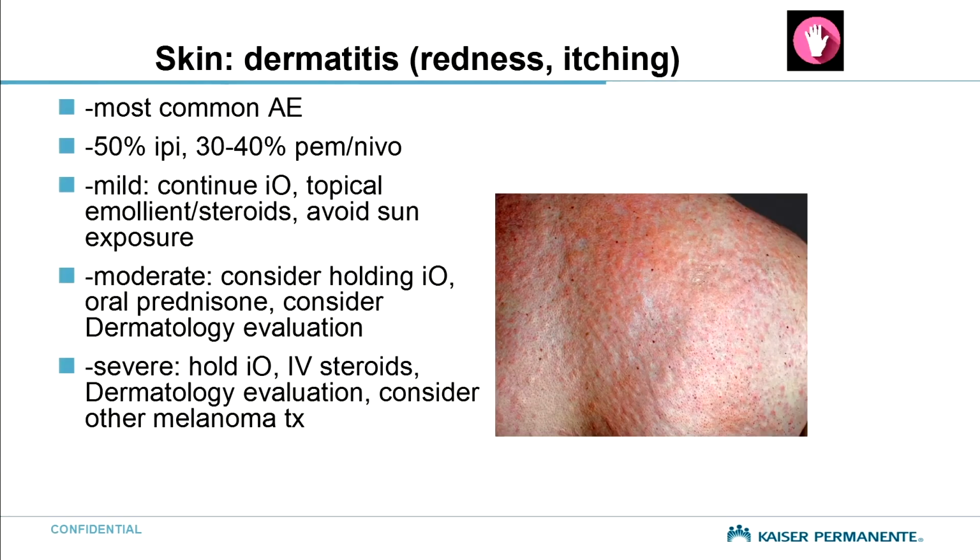We'll start first with the skin. This is the most commonly affected organ from immunotherapy. And the most common effect on the skin is something called dermatitis, which is redness or itching of the skin. It occurs in about half of patients who are on ipilimumab. It's a little less common in patients who are on the PD-1 inhibitors.